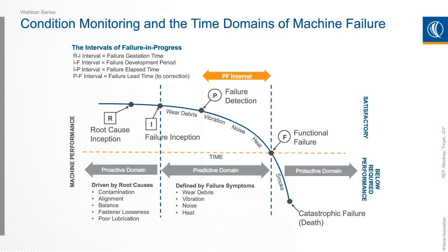So we have what we call the intervals of failure in progress. The most common is the PF interval, but let me start with what we call the RI interval. The R stands for root cause inception, so this is the presence of a root cause condition, and I being the inception of failure. So that time interval between the presence of a root cause and the beginning of machine degradation, for instance, is the RI interval. The IF interval is the failure development period.